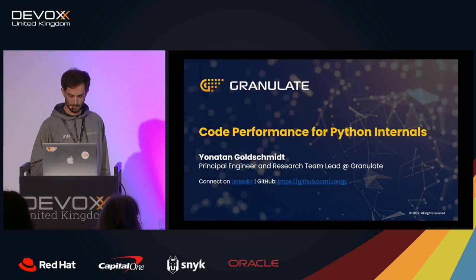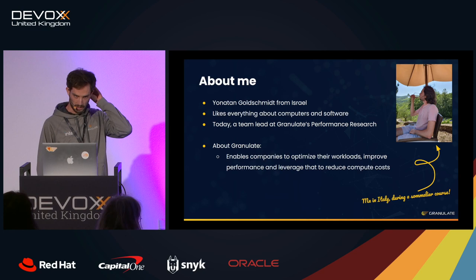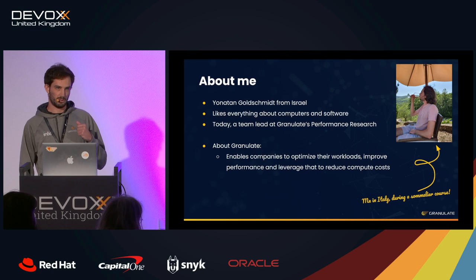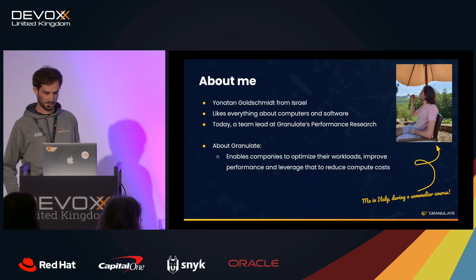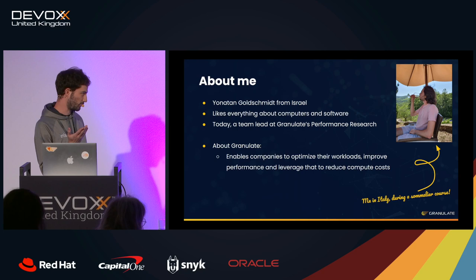A bit about myself. I like everything about computers and software. I got most of my experience serving in the IDF as a software developer. And today I'm a research team lead at Granulate's performance research department. Granulate's main product is a continuous real-time optimization solution, and it enables companies to optimize the workloads, improve performance, and leverage that to reduce cost. To do that, we study the performance of many frameworks, runtimes, and environments. And today, I'm going to share some of what I've learned about Python.